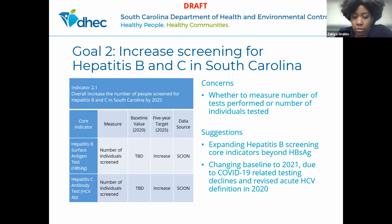One of our concerns was whether we should measure the number of tests performed or the number of individuals tested. Some individuals may be tested more than once a year, and we just wanted to figure out which would be a better measure, especially since this isn't currently a national goal or indicator. We met with CDC and they suggested, for one, that we measure the number of individuals screened and that we also expand the hepatitis B screening past hepatitis B surface antigen to include other testing.